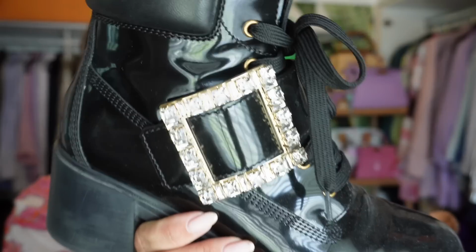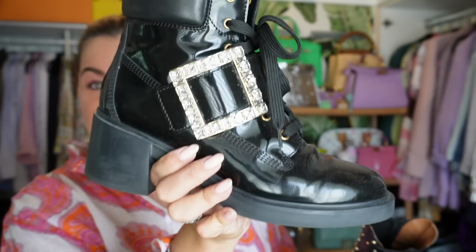Just a quick couple of boots before we finish up. My Roger Vivier boots, no crystals lost. These are a shiny calfskin leather. They are glorious. Look at the heel. Absolutely no damage on these. Just wear from wearing them.